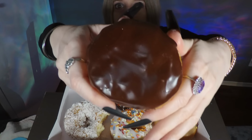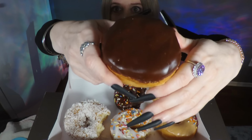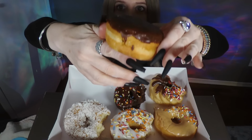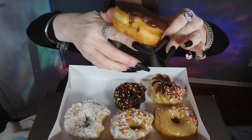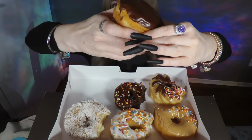Okay, so there is the close-up. I wonder if they ever put sprinkles on these. I don't know. I've never seen it. Alright, let me find the hole where they put in the stuff. Okay, here. You see that? Now it doesn't mean that that's where I'm going to find most of the filling. Sometimes there's like nothing up there and all the filling is at the other end. So let's use that approach. I'm going to eat from the opposite end.